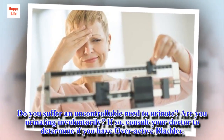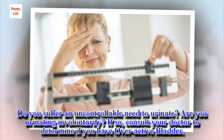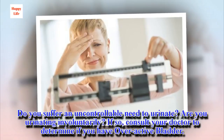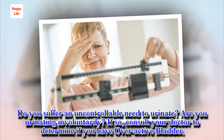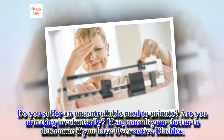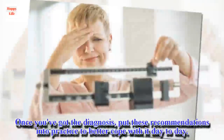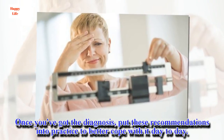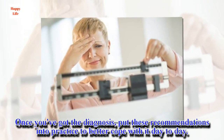Do you suffer an uncontrollable need to urinate? Are you urinating involuntarily? If so, consult your doctor to determine if you have overactive bladder. Once you've got a diagnosis, put these recommendations into practice to better cope with it day to day.